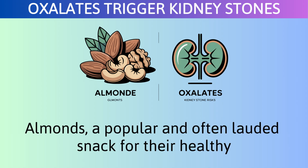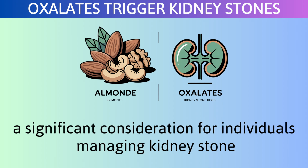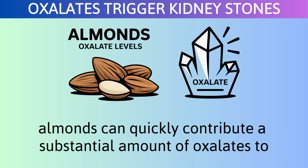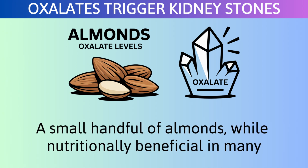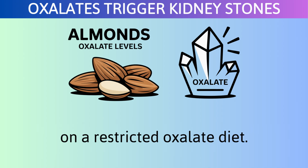Almonds, a popular and often lauded snack for their healthy fats and protein, are densely packed with oxalates, making them a significant consideration for individuals managing kidney stone risk. Along with other beloved nuts such as cashews and pecans, almonds can quickly contribute a substantial amount of oxalates to your diet, even in what might seem like moderate consumption. A small handful of almonds, while nutritionally beneficial in many ways, can swiftly add up, posing a challenge for those on a restricted oxalate diet.